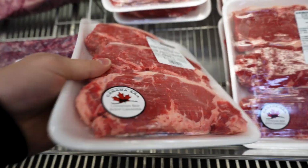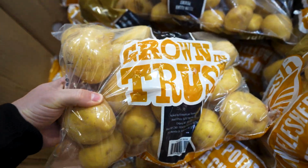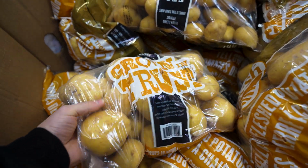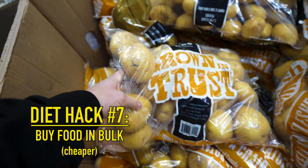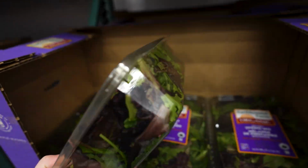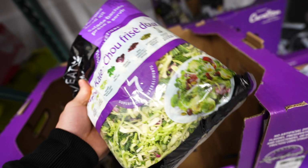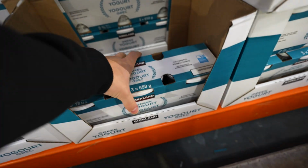Steaks, potatoes, buying in bulk, $6.49 for this whole bag now. Buy in bulk, massive diet hack. This stuff, put it in your salads. So good. So filling too. Or kale. You guys like kale? It's fire. $11 for a full thing of this. Look at that.